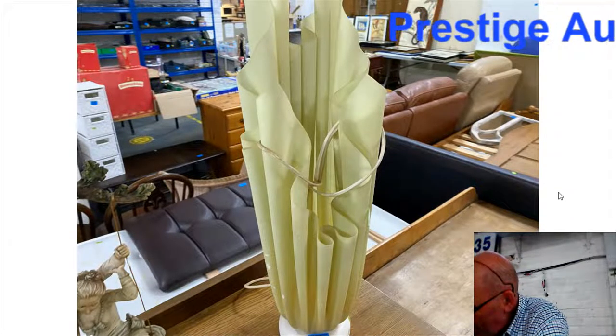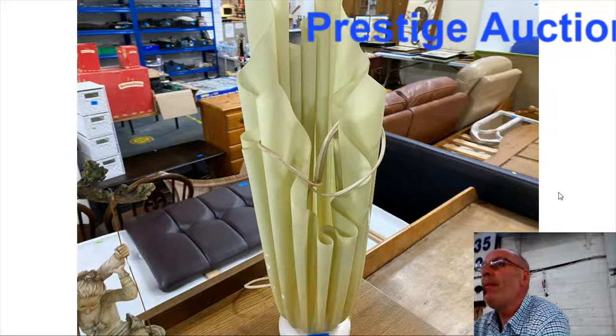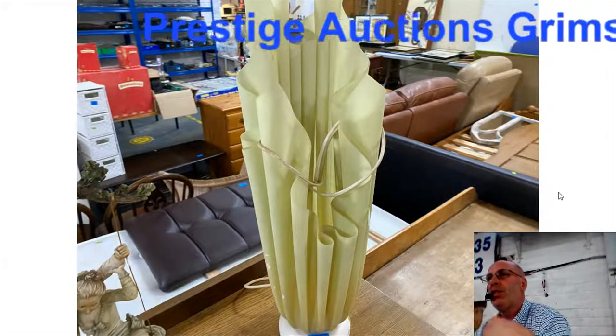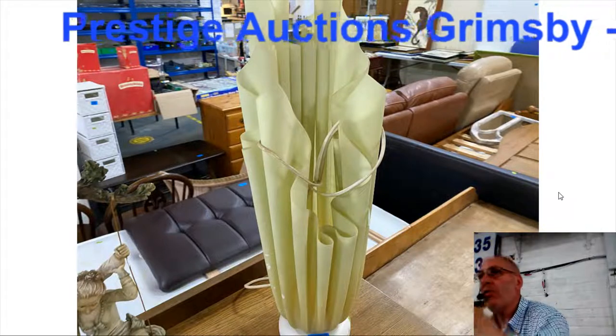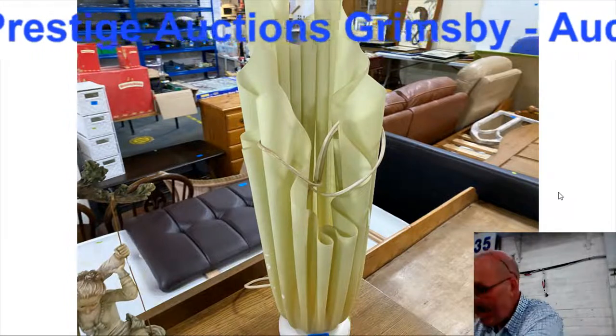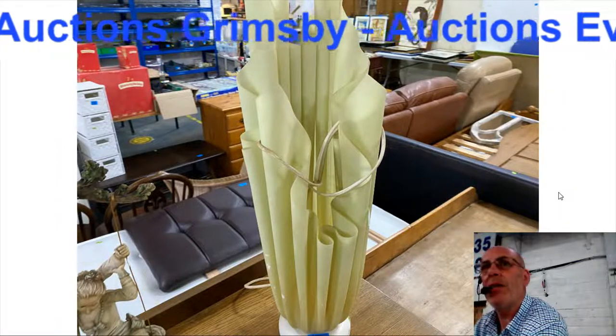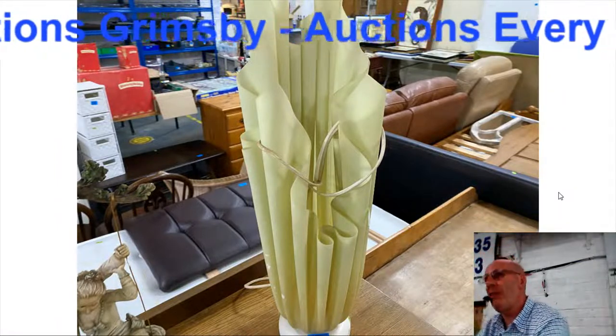And lot number 691 is this rather interesting but strange looking lamp. It's a nice thing though. I've got £10 bid, 12, 14, 16, 18, 22, 24, 26, 28, I'm out, £28 bid, 30 anywhere, £30 anywhere, selling away then at £28.